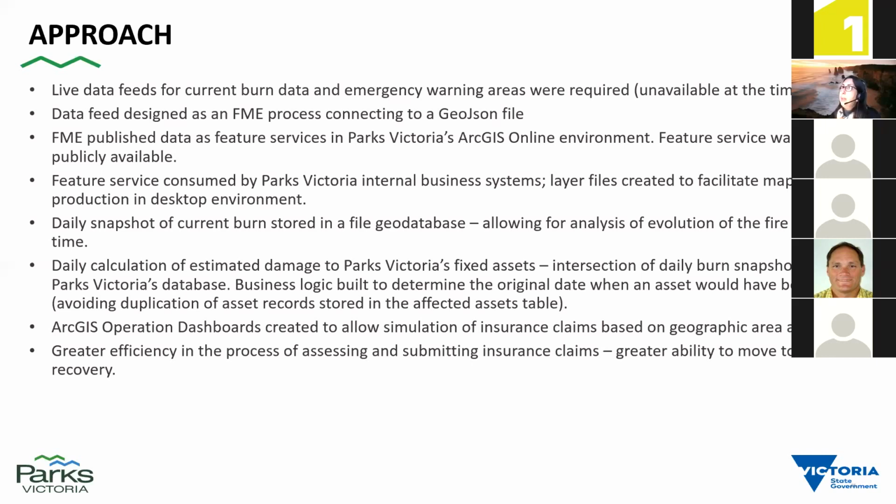But also, the work that we produced enabled Parks Victoria to move into recovery mode much faster than ever before, despite the fact that the magnitude of the event was unprecedented, okay? Our colleagues who deal with insurance claims could every morning go back and look in the system: what was the damage in the last 24 hours? What about the last week? What about the last fortnight? They could start simulating not only on the operation dashboard, but also on an Excel spreadsheet. They could run pivot tables. So it was much appreciated.